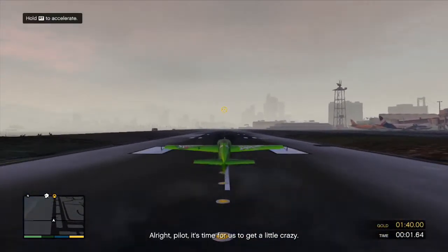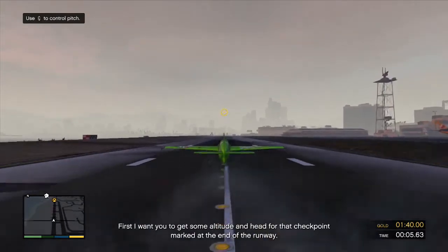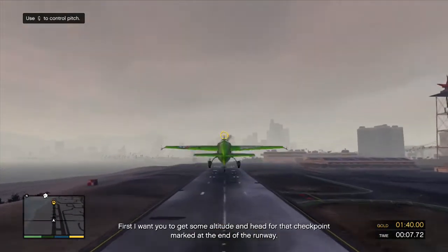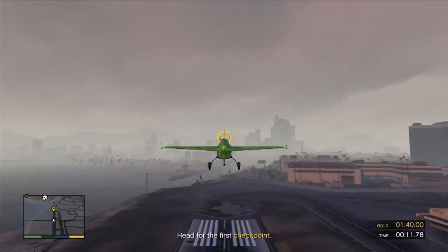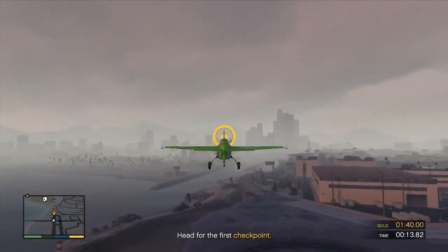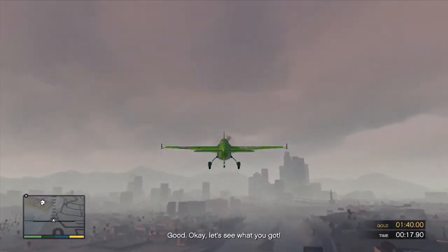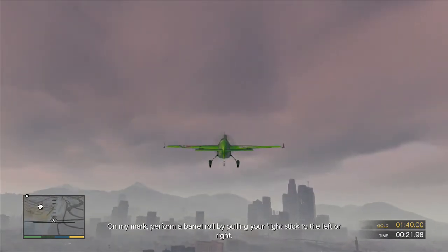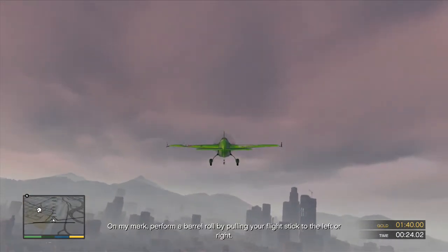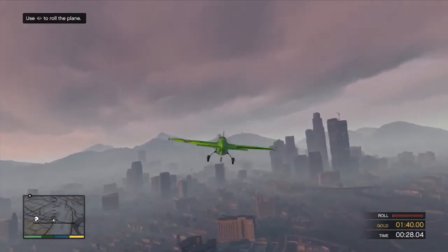Alright, pilot. It's time for us to get a little crazy. First, I want you to get some altitude and head for that checkpoint marked at the end of the runway. Good. Okay, let's see what you got. On my mark, perform a barrel roll by pulling your flight stick to the left or right. Okay, perform a barrel roll.